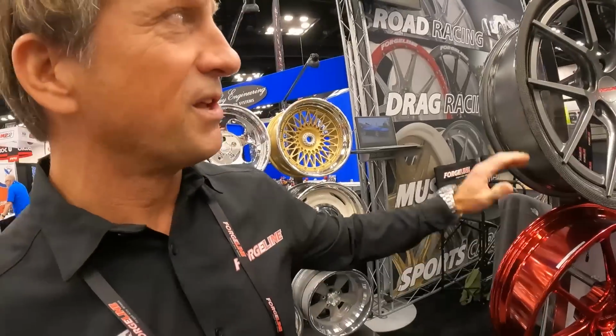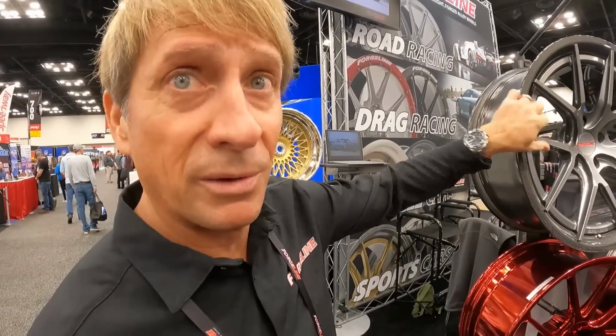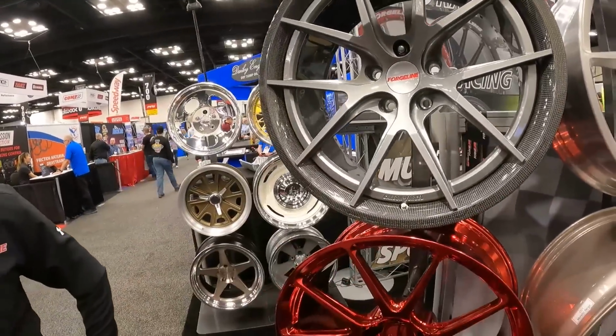And of course, you come around the other side over here. These are monoblock wheels, and this is a carbon fiber, two-piece wheel, true carbon fiber barrel with an aluminum center. 15, 16 grand. No way. 15, 16 grand, guys, for a set of wheels. But they're light. Absolutely.